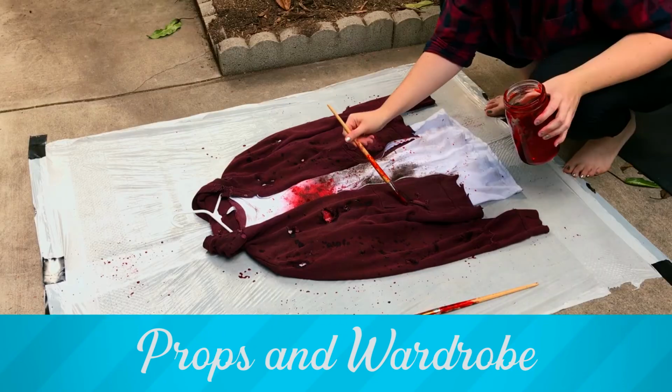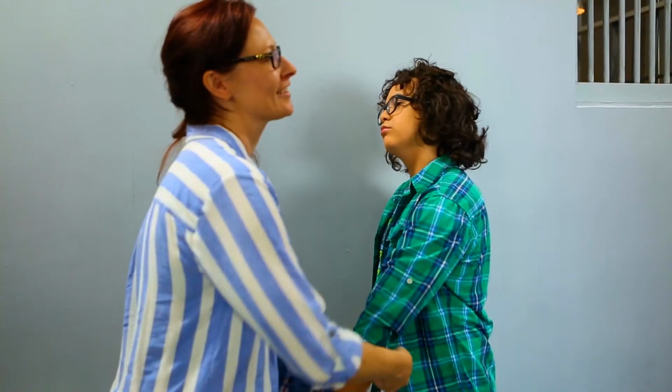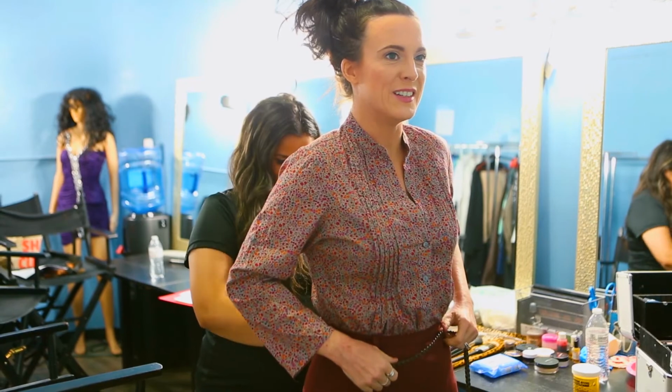Next, but often simultaneously, is props and wardrobe. This is where any props or wardrobe needed for the film are either purchased or made, and wardrobe fittings with the cast are also done to ensure everything is fitting and looking right.